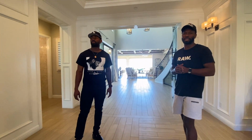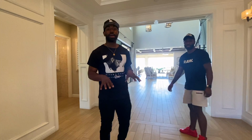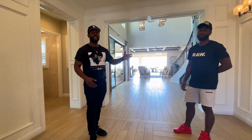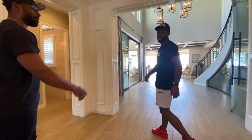Guys, this house is amazing. We're going to show you some more of the house and hopefully you enjoy this. I'm really looking forward to showing you this house. It happens to be one of my favorite houses, and the reason is it's a different style. We looked at the modern houses, but this is more of a Spanish Mediterranean house. So I'm really looking forward to walking through with Ray and showing you what our new house looks like. So I guess we're going this way first.